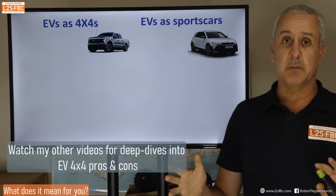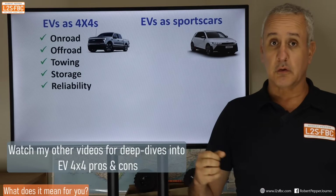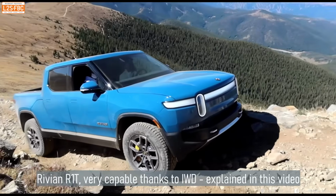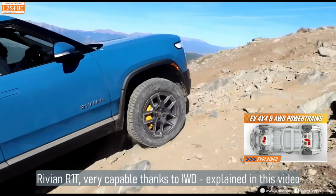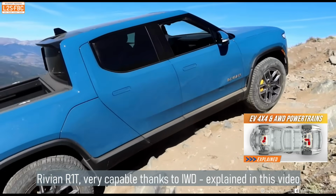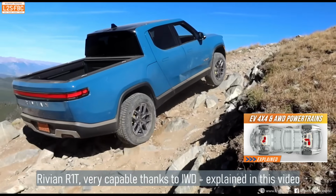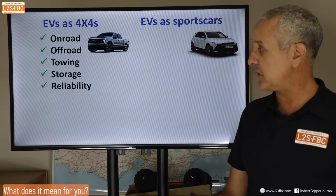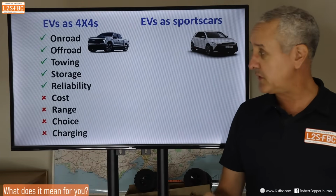But here's the base problem, irrespective of what's coming on the market. At the moment, EVs as four-wheel drives actually have many advantages over petrol and diesel. They are great on-road, off-road, they can tow really well, albeit short. The storage is great, reliability is good because they're simple. There's many different reasons to love EVs as a four-wheel drive. But the disadvantages are they are presently very expensive.